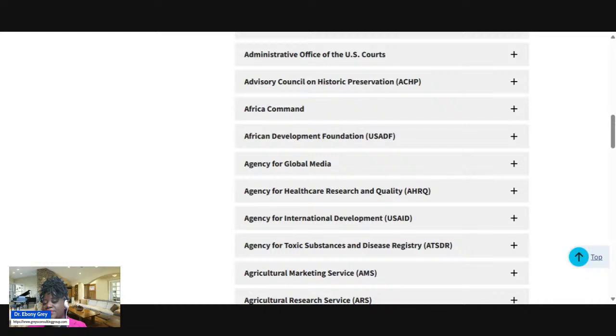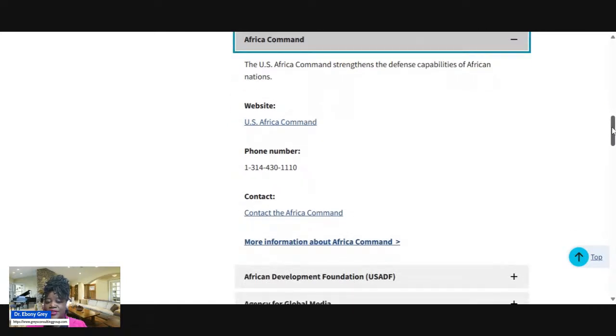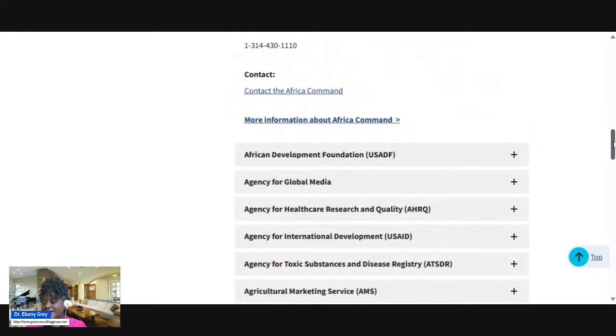Now, I will say NSA and most of your intelligence agencies are not located on USA Jobs. So if you were trying to find those positions, you wouldn't find them on USA Jobs. You would go directly to that website. So you would go to nsa.gov to find that specific job opportunity. They have a great, robust career site. They have a different application system. So definitely go there. CIA.gov, FBI.gov, or for Africa Command, you see that here at USA.gov. You can go straight to their website, US Africa Command, and see those different opportunities.